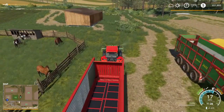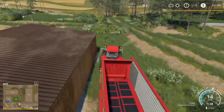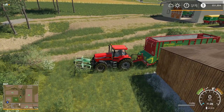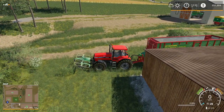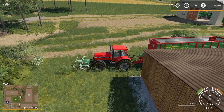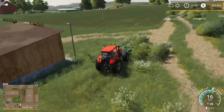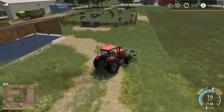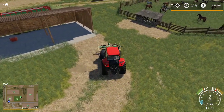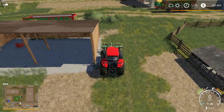Okay. Well, I am just going to park this over here for now. Because as you can see, while we were harvesting hay, our fields came in. We are ready to do the great canola harvest. And we're going to do more than one field at a time.